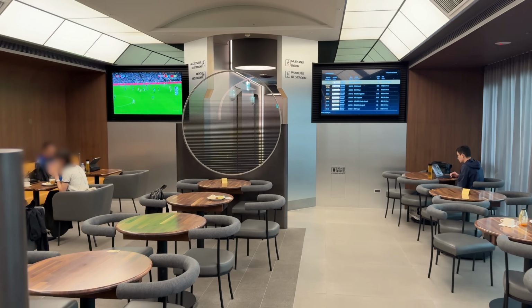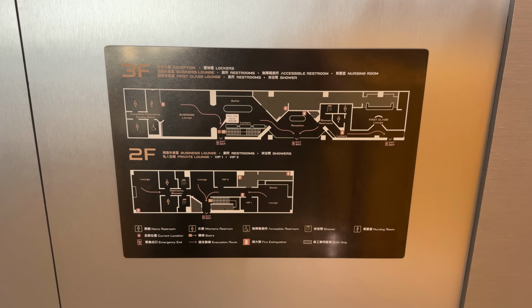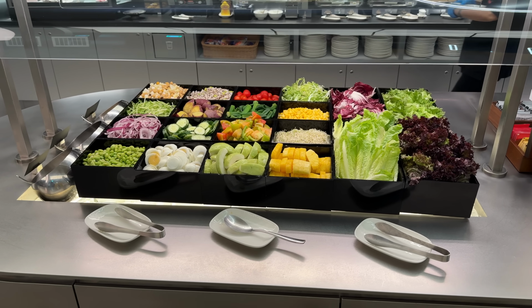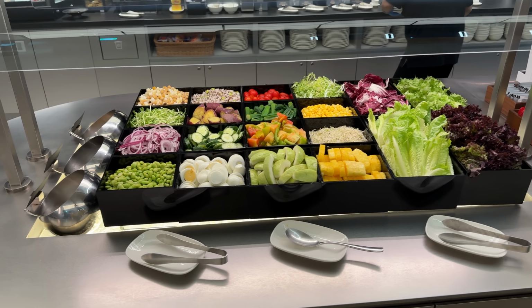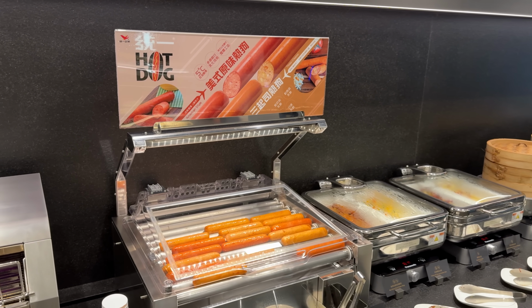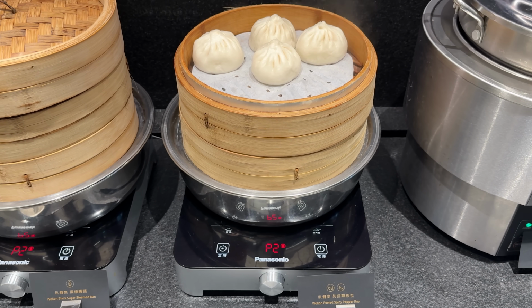Up here we have the main seating area where each table has built-in charging. Thank you Starlux for living in 2025 with the rest of us. The main buffet is also located up here. For the skinny folks, there is a salad bar with some rather unusual salad ingredients like okra and pineapple. Beyond that, there are rotating Taiwanese wieners and loads of juicy buns. No, seriously, these buns look delicious.